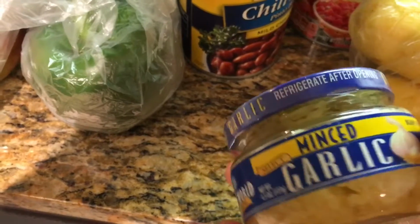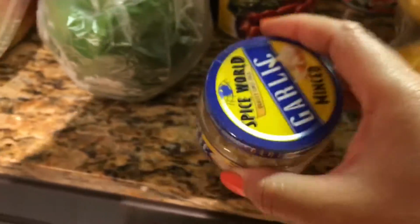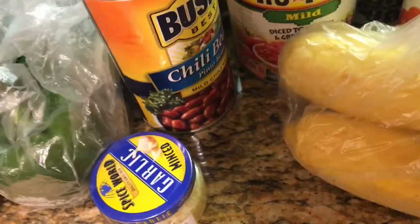Also, I was getting low on my garlic. I think I've got like a half of a jar, but I hate to run out of this stuff because when you get to the bottom of it, it's too late. So I went ahead and got that.